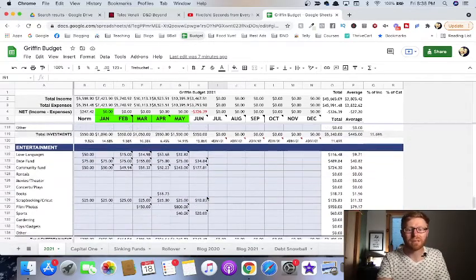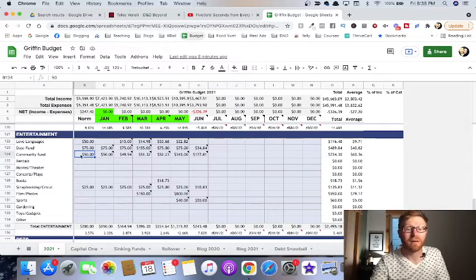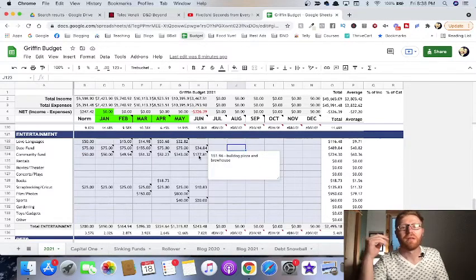All right, this is kind of a flexible area too, and this is where I can see we are way over budget, and I already knew this was happening. So our community fund is $50 a month. You can see that we are at $177. That is way over budget. This is happening for two reasons.